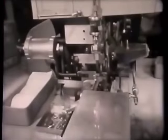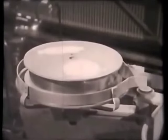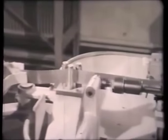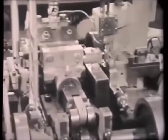The cut lengths now pass to a forming machine, which presses them into the required shape and size. On a later type of machine, the cathodes are made from flat nickel strip. These are known as lock-seam cathodes and are free from the chemical impurities sometimes introduced into the metal during the drawing of round tubing. In this scene from a research film, you can see the forming operation in slow motion.